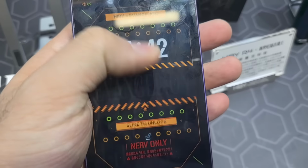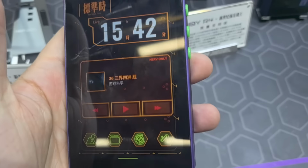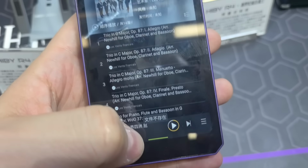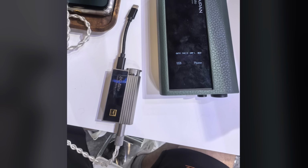The Hiby booth was very busy. It was packed with people, so I just tried the Evangelion. Again, I love the R4. It's a recommendation from me. I have it, and this one improves it, and again gets a recommendation from me as well. I like it.